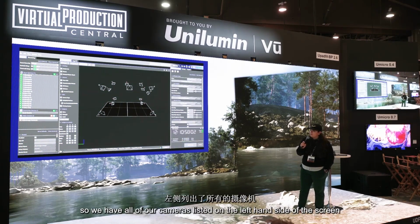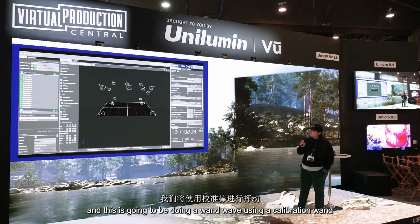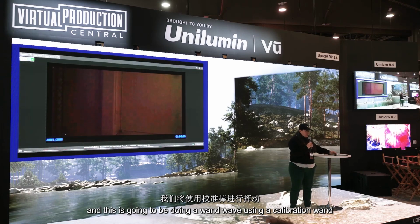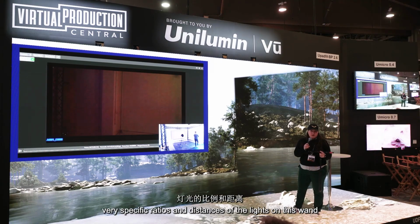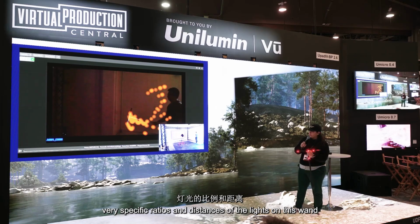We have all of our cameras listed on the left-hand side of the screen. And this is going to be doing a wand wave using a calibration wand that we have, where the system is going to be looking for very specific ratios and distances of the lights on this wand.